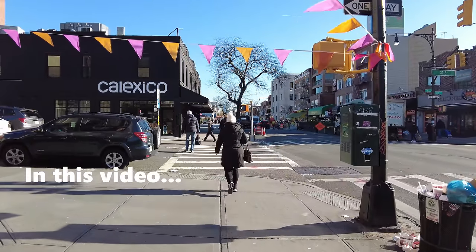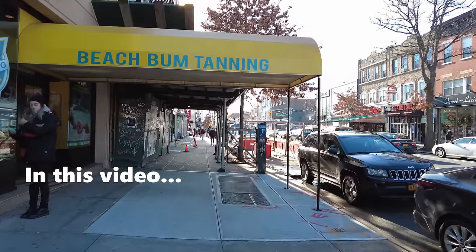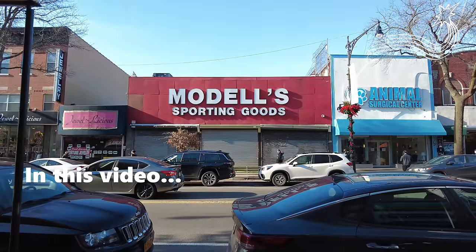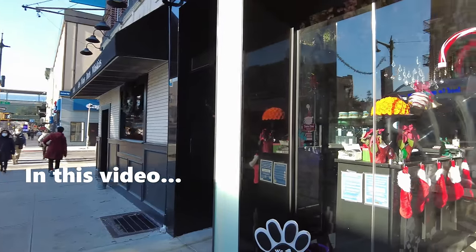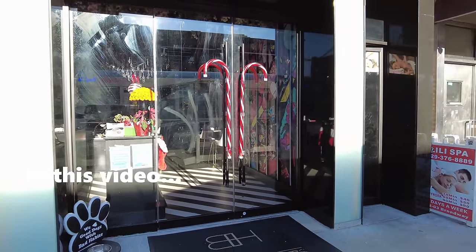There's a new restaurant that opened up about 2 weeks ago. There's the vacant storefront of Modell Sporting Goods, even though they declared bankruptcy a while ago and closed the store. This is really cool. Candy canes for a doorknob at Bad Habits.